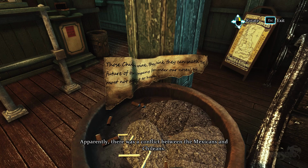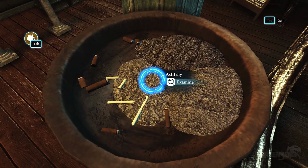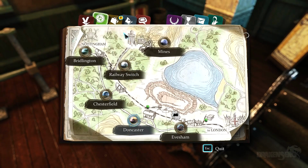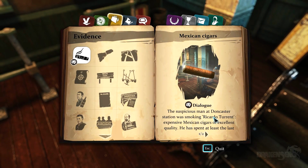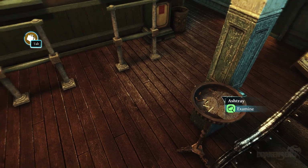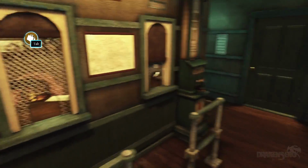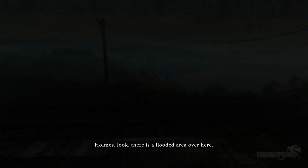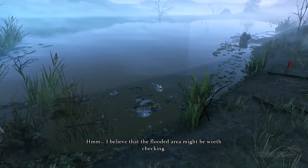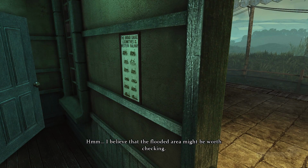Apparently, there was a conflict between the Mexicans and the Chileans. Holmes, look. There's a flooded area over here. I believe that the flooded area might be worth checking.